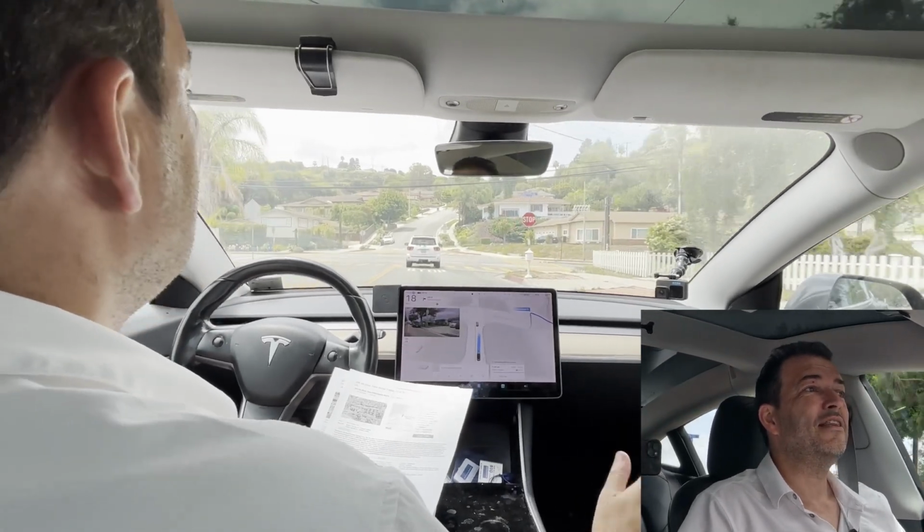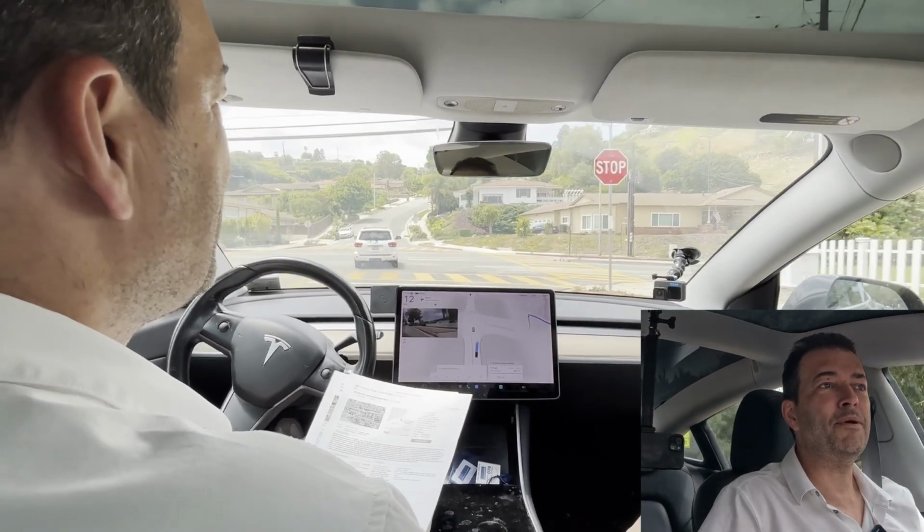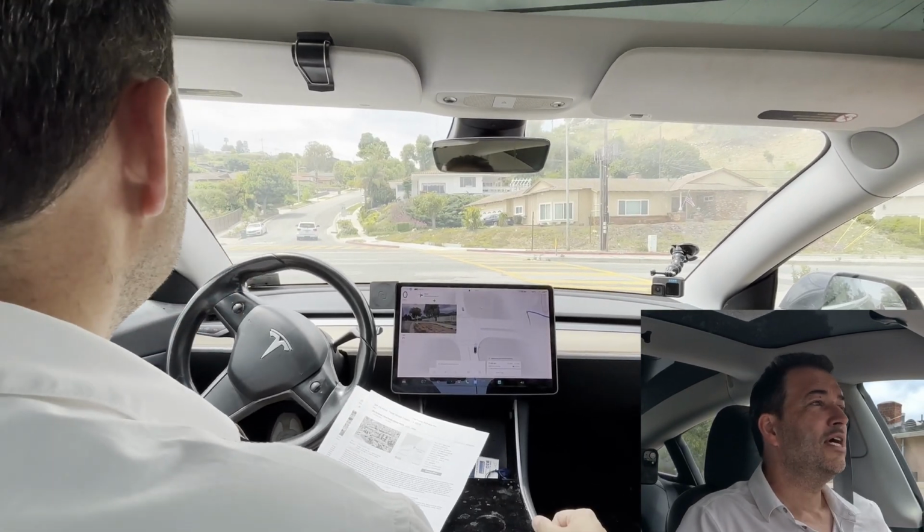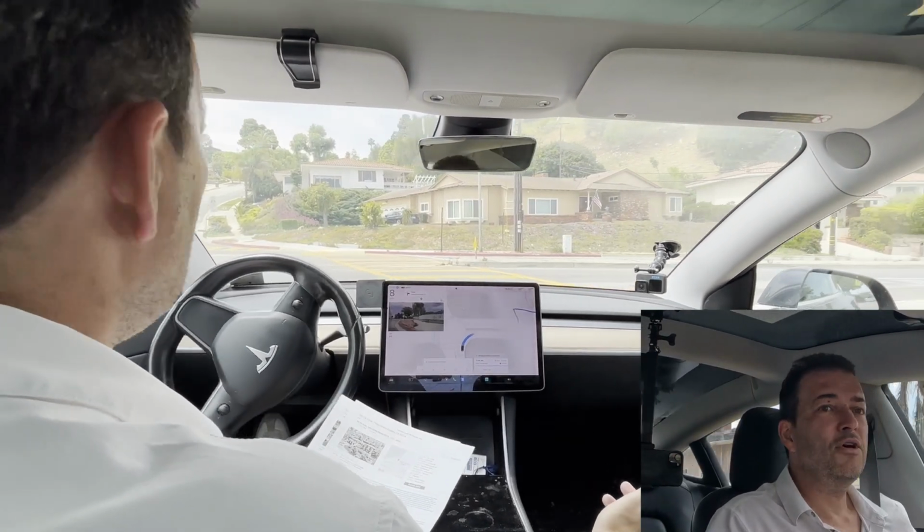So this is the more prestigious part of the peninsula, 90274 zip code, just for you. If you're searching, it's good to know zip codes.